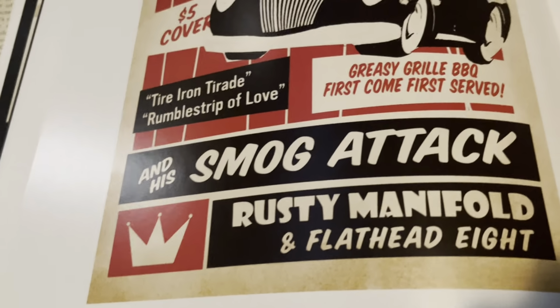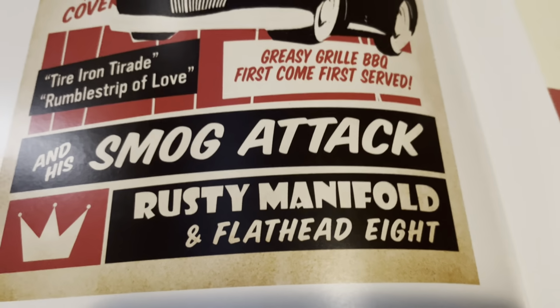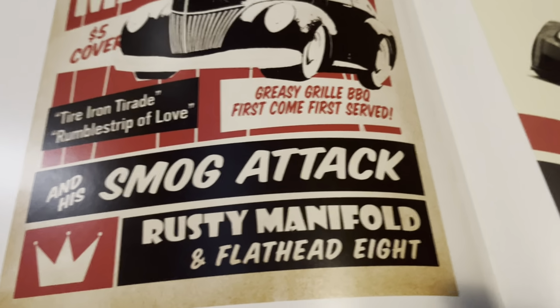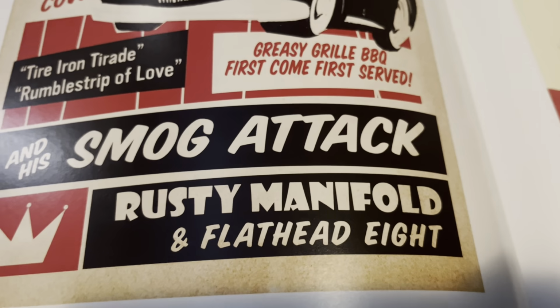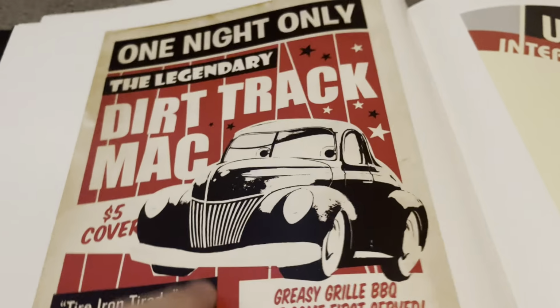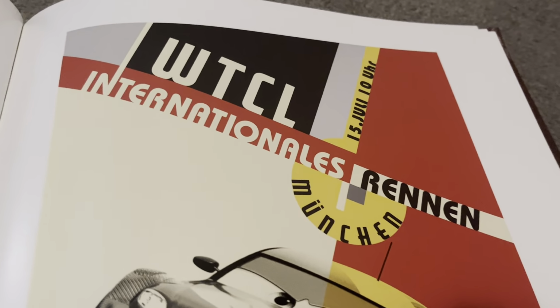Rusty Manifold is a car that doesn't appear in any of the movies or comics or shorts or, as far as I know, anywhere. But he does appear a lot as almost like a placeholder name. So that's an interesting fun fact. I don't think this will be the last time we see his name in this book. And you see that's like a Junior Moon. I guess that's Dirt Track Mac, which is basically Junior Moon. But you can't tell it's Junior Moon. I mean, you can, but I guess it looks pretty similar.